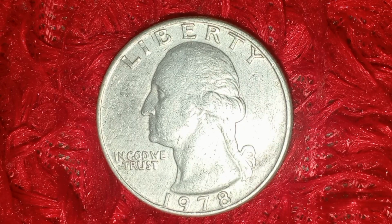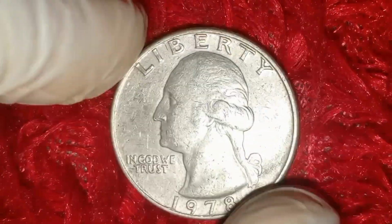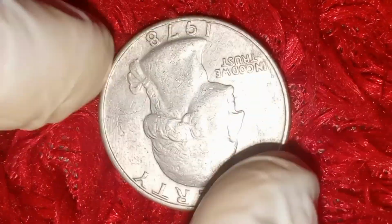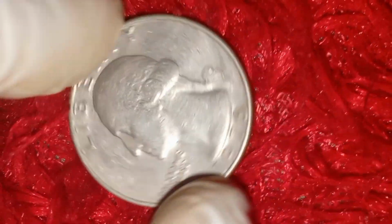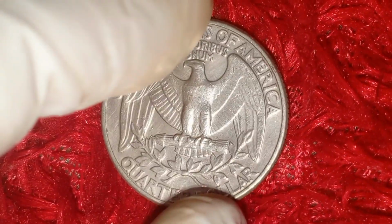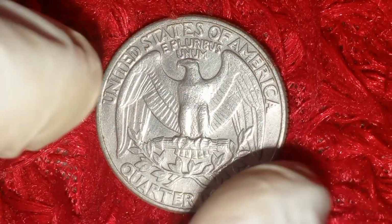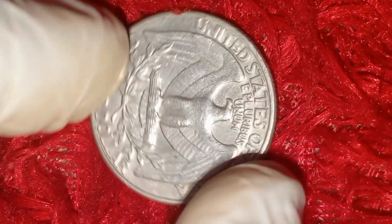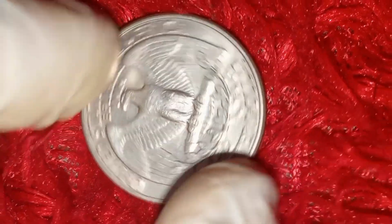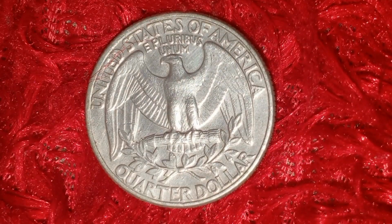The 1978 Washington Quarter: General Features. The 1978 Washington Quarter was minted in the standard composition of 91.67% copper and 8.33% nickel, and it was struck at both the Philadelphia and Denver mints. These coins carry the classic Washington portrait on the front, and on the back, we see the bald eagle, symbolizing the strength and integrity of the nation.